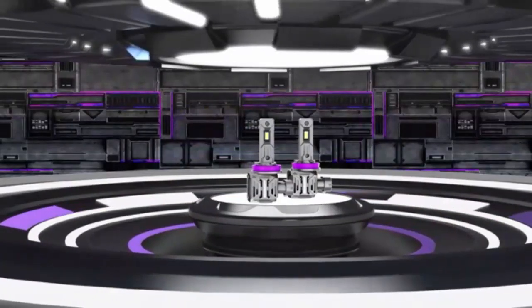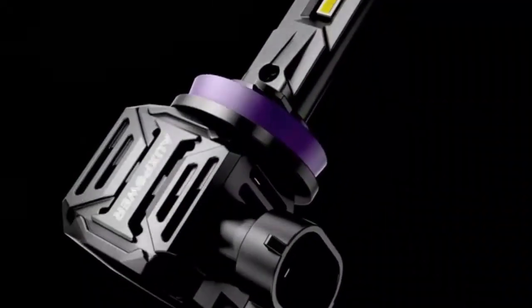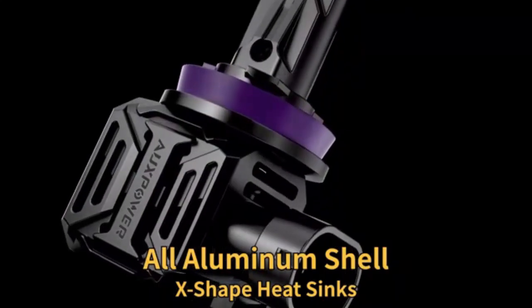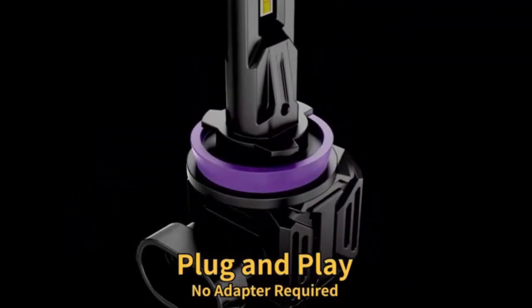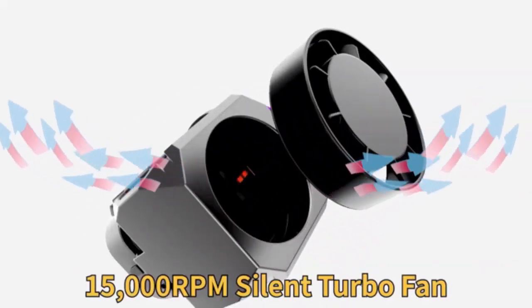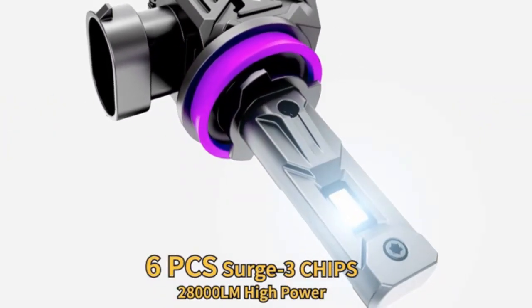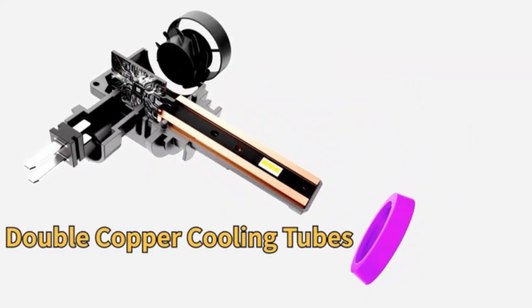Upgrade your vehicle's lighting with the Oxalam H11 9005 LED light bulbs combo, with an impressive 44,000 lumens and 600% brighter illumination. These bulbs provide crystal clear 6500K cool white light for safer night driving. Easy to install and built for durability. Experience a brighter, more confident drive with these high-performance LEDs.